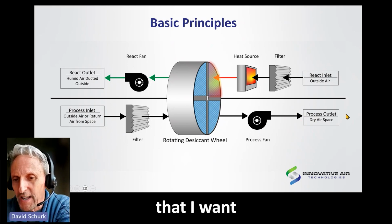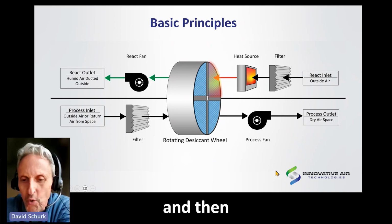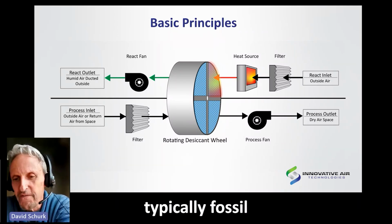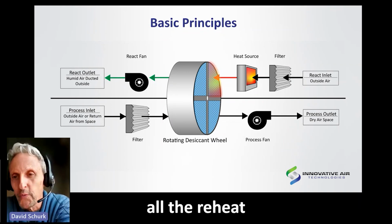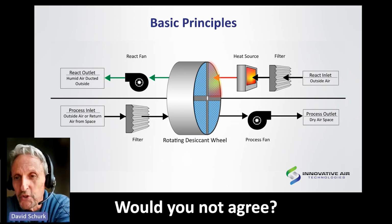And then all I have to do is sensibly cool it down a few degrees from there to achieve the conditions I want in the space, instead of having to drastically overcool the air with traditional refrigeration systems and then drastically reheat it back up with typically natural gas, which is typically fossil fuel based, which is typically a huge carbon emission source. I get away from all that. I can eliminate all the reheat in healthcare systems using desiccant dehumidification, and it is a tremendous energy boon for hospitals. Would you not agree?